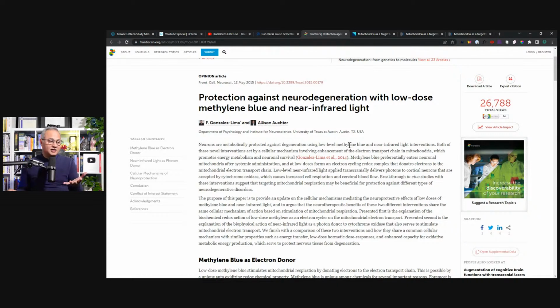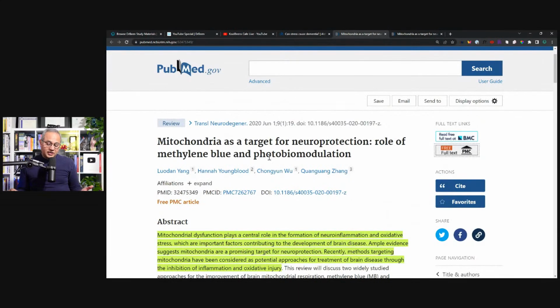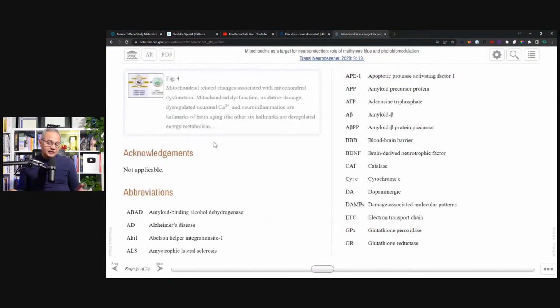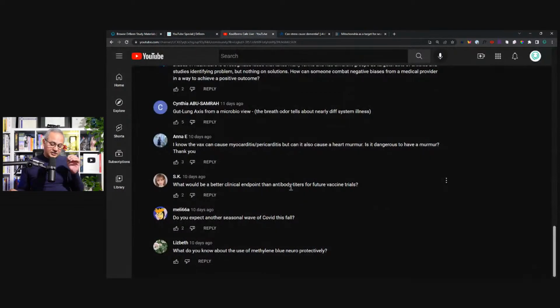If you would like, team, I can do a completely separate lecture about the role of methylene blue in dementia or neuroprotection. So this is another one: mitochondria as a target for neuroprotection, role of methylene blue and photobiomodulation. So not only methylene blue, but infrared light can help as well. The question is, how do you get that in the brain? And then I shared this one as well. So this is the first question.